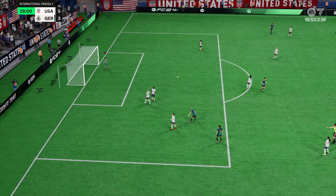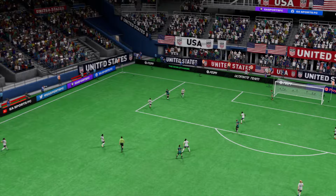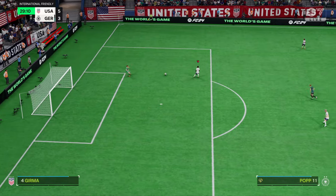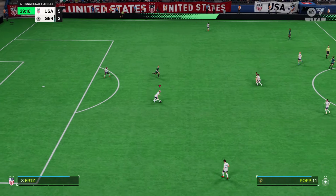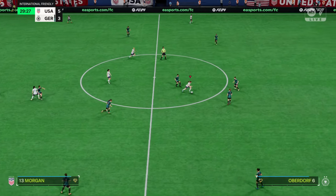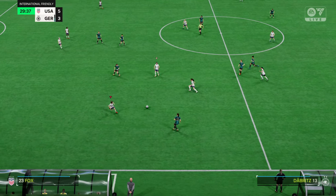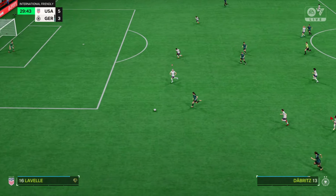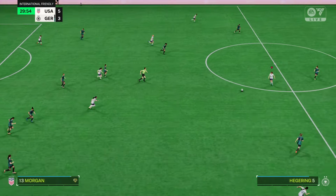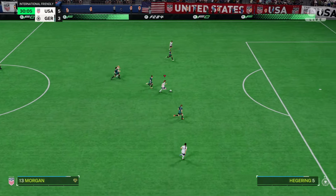Great opportunity! Well, I don't think that effort remotely qualifies as respectable. And the reason it's off target, because the technique was really poor on that occasion. That's not a good effort. Rose Lavelle. Now with Morgan. And Germany regaining possession. Really fine piece of defending play to break it up. Now counter-attacking possibilities. Might be a chance here.